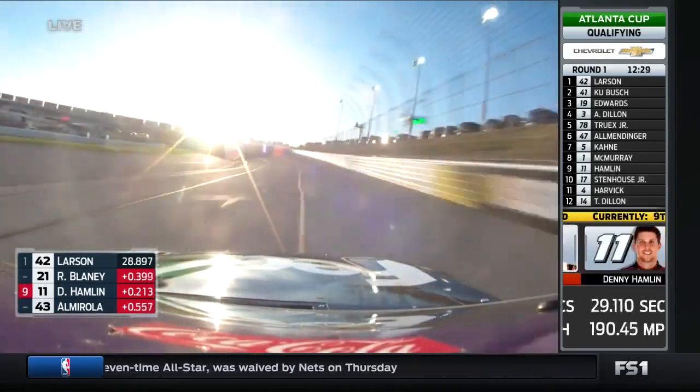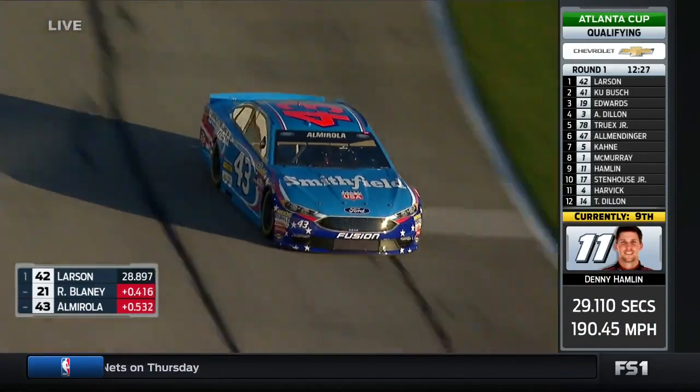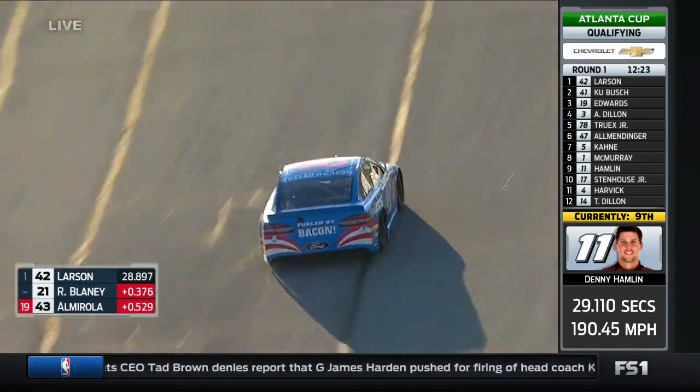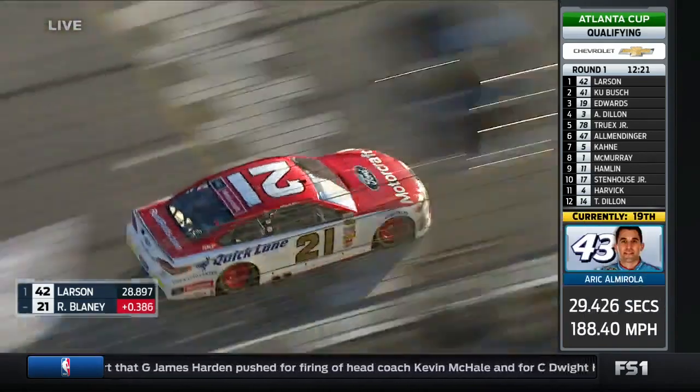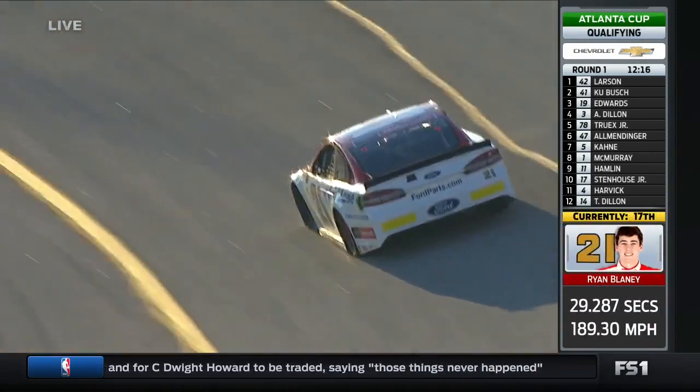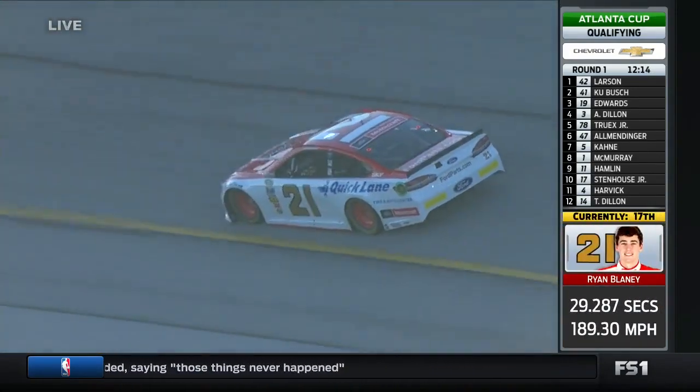9th at a 29.11. And Eric Almirola's Ford, I think it's 19th. Interesting. They shut them off as soon as possible and don't put any more pressure on those tires than you have to. Ryan Blaney in a group of Fords there in 17th.